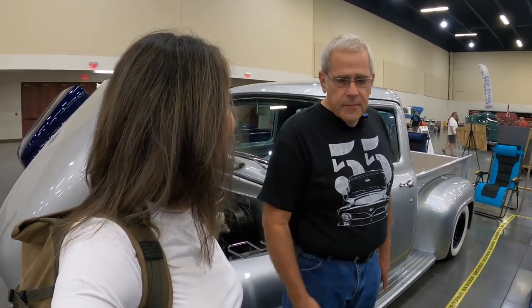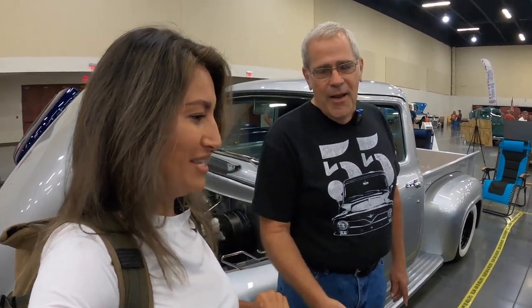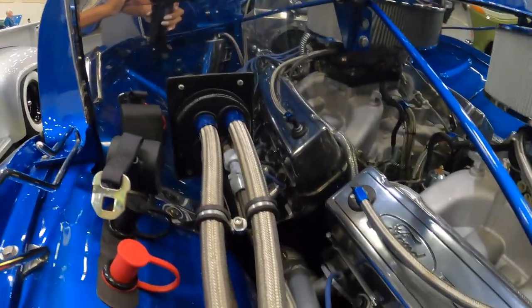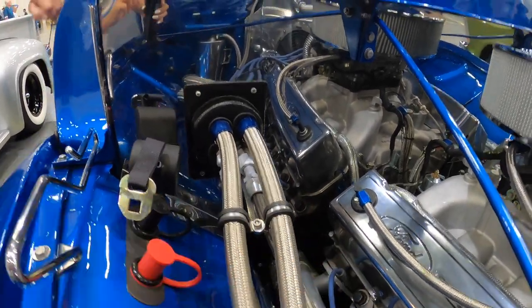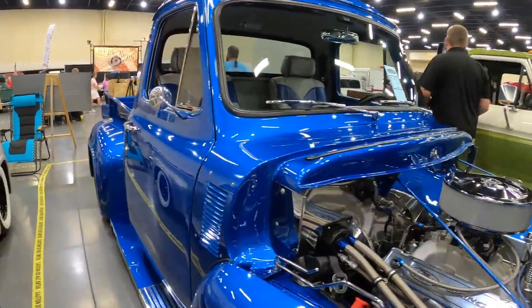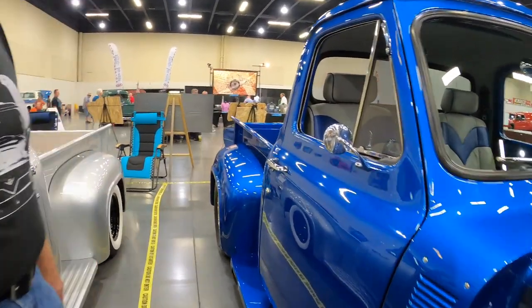Yeah, we drive it around our area only on nice days. It's too hard to keep clean underneath, you know? Of course. And I love this here, the firewall is actually a mirror. You can see my hand there. Wow, I have not seen that one before. It really completes it. It's not very popular to do that, but it sure looks good.